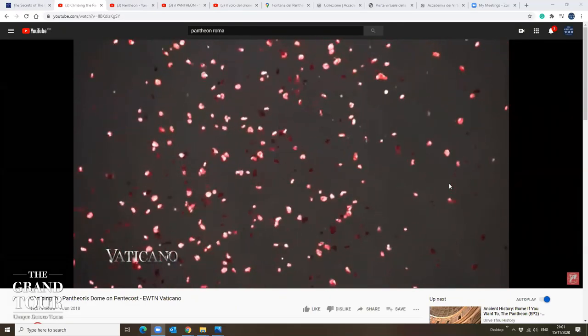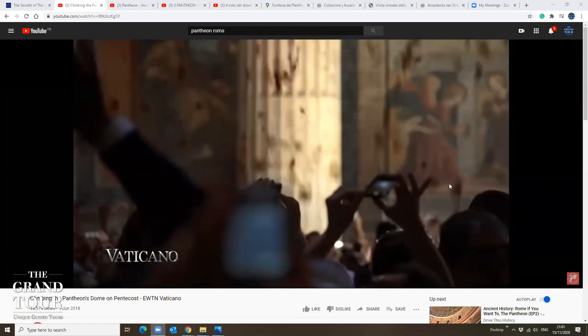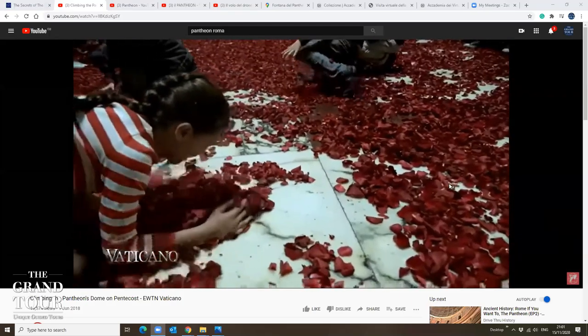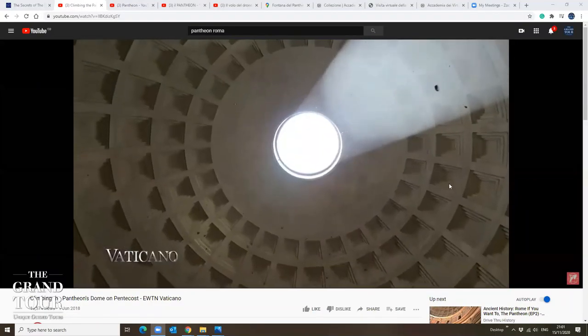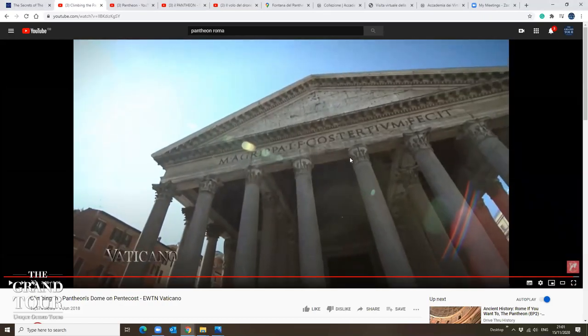So the Pantheon was also used for the propaganda of unification of Italy. We have the last maybe 5-10 minutes now, and then we'll pass on to question time. I just went a little bit over time because I get carried away when I talk about the Pantheon and the Roman history, so many memories of it.